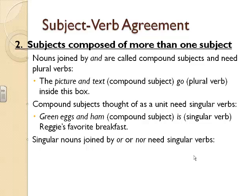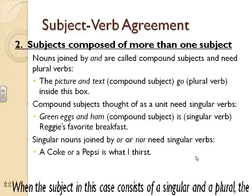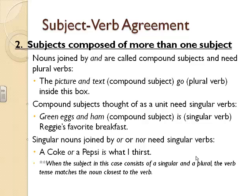So if you keep that in mind, when you look at a Coke or a Pepsi, either a Coke is what I thirst for or a Pepsi is what I thirst for. So again, it's singular. A Coke is what I thirst for. A Pepsi is what I thirst for. So keep all this in mind. When the subject consists of a singular and a plural, the verb matches the noun closest to the verb. So if I said, bad example, but if a Coke or Pepsis are what I thirst for. Now we wouldn't use that sentence, that's very poor. But Pepsis is now plural, so then we would change the verb to plural.